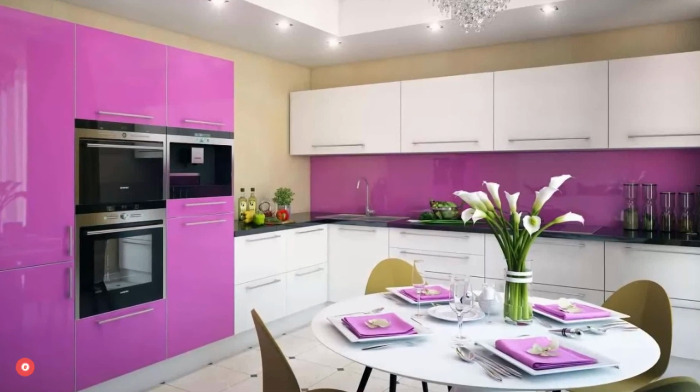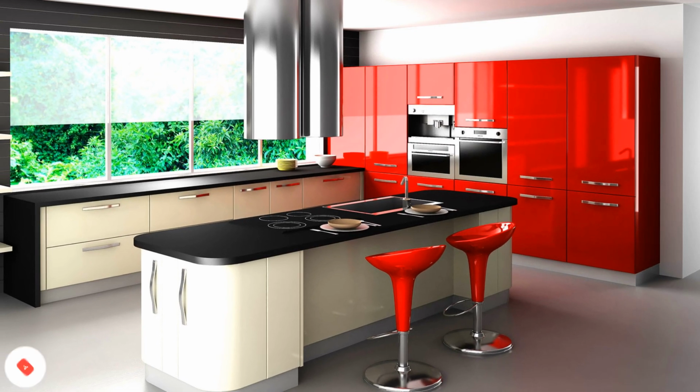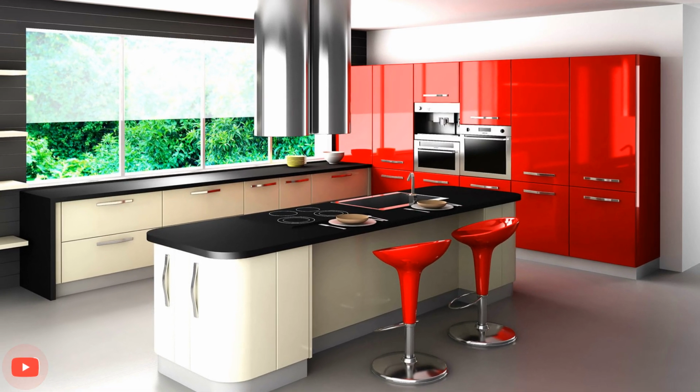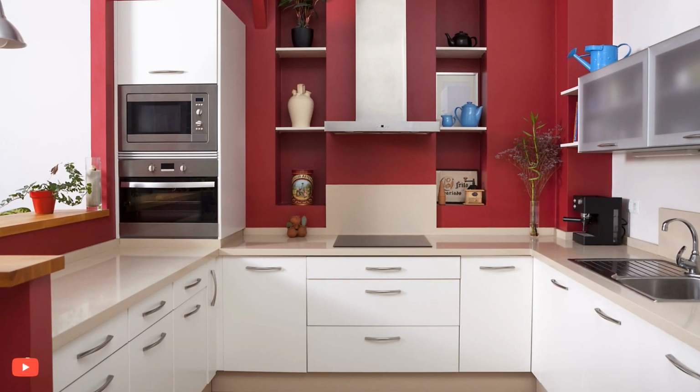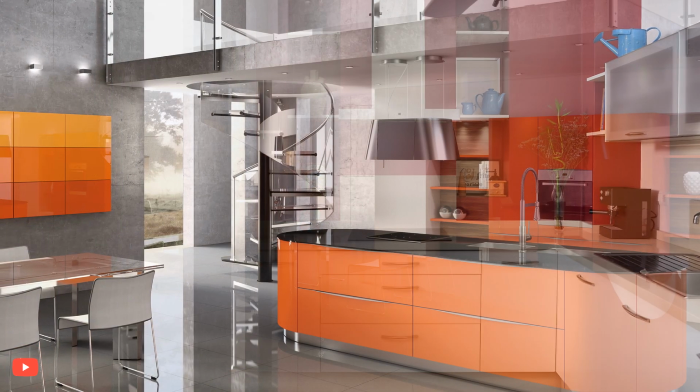Imagine a kitchen adorned in vibrant red tones. The rich and passionate color ignites the space, evoking feelings of warmth and excitement. Red cabinets or a bold accent wall can turn the kitchen into a statement piece, creating a space that's visually stimulating and invigorating.